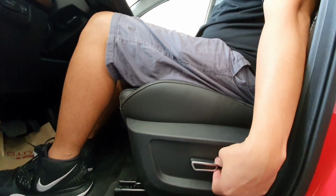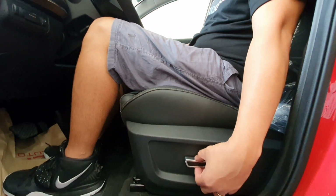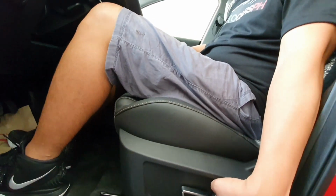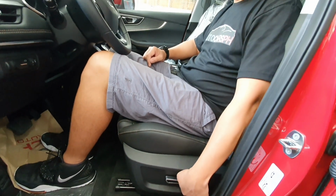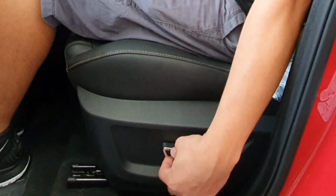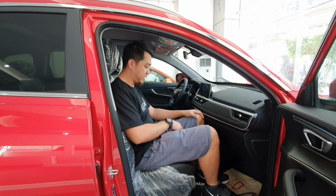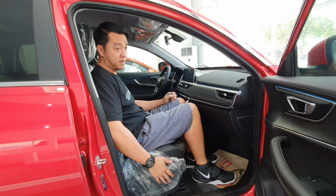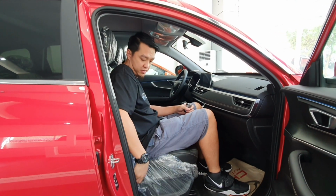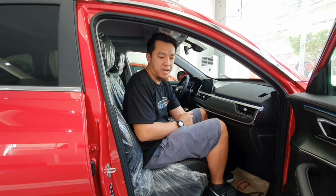O, nandito yung adjustment. Pwede mo siyang i-move forward, move backward, and pwede mo recline, and balik. And then pwede mo rin siya i-move pataas and i-move down. On this passenger seat, manual seat siya. So ang power seat lang is yung sa driver's side. So manual seat ang recline to move forward and back nito.